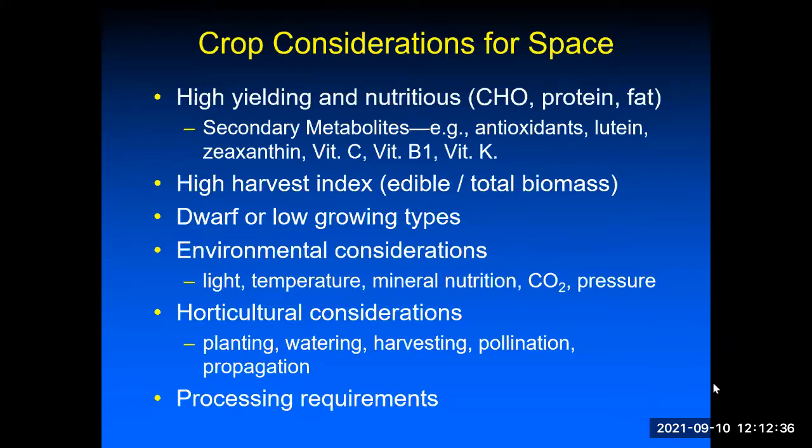You always want plants with a high harvest index. That's a term referring to the ratio of edible to total biomass. So leafy greens like lettuce are largely all edible, 90% of it maybe, but they're not all that nutritious. Seed crops like wheat and rice, you're doing pretty well if you get maybe 40 to 50% of the biomass in seed. So the higher you can keep that harvest index, the better.